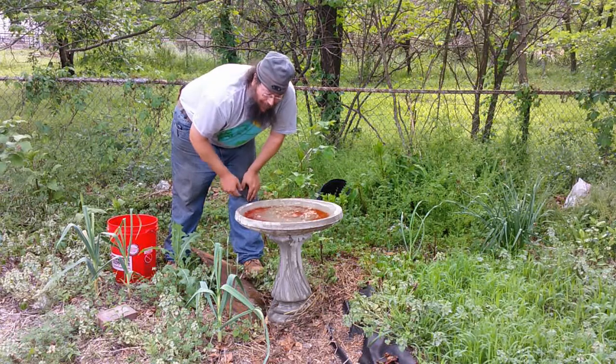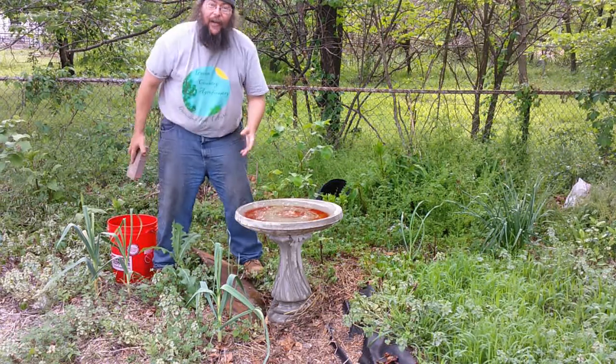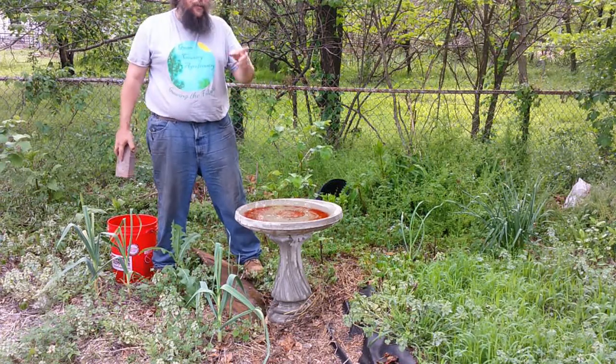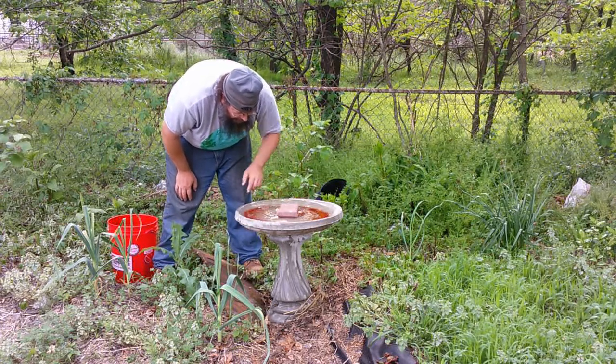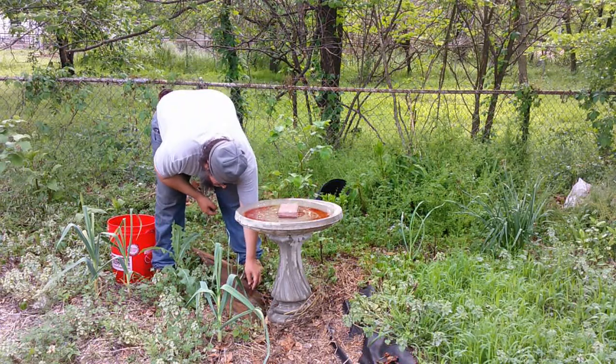Although you have to fill them up, bird baths are a great way to attract birds as well, because birds, like everything else, need food, water, and, well, shelter. So we take care of the food over there, we take care of the water over here. And check this out. If I put a brick or something else in the middle here, I can do fun things like this.